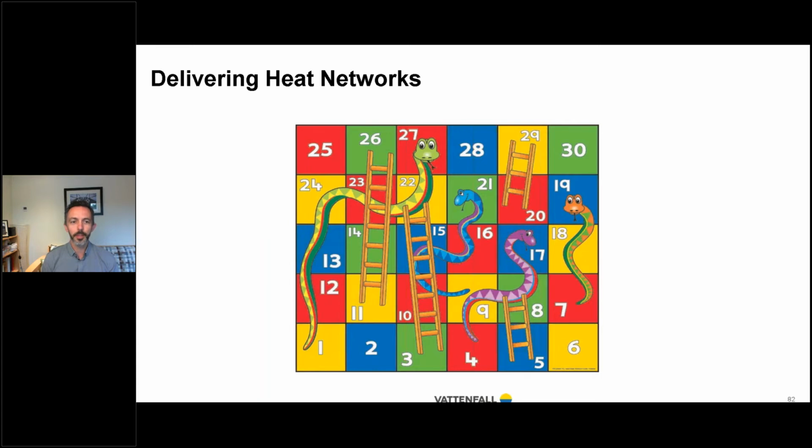This is a little bit more like developing a heat network. Lots of ups and downs and unexpected challenges. However, the main difference between a heat network and snakes and ladders is that developing a heat network is not a game of chance. So having the right partner on board, getting the right technical advice, working with the right suppliers and energy companies such as Vattenfall, we can help identify where the snakes are early on in the game and also highlight where the ladders are. So we get to the end in a much smoother manner.